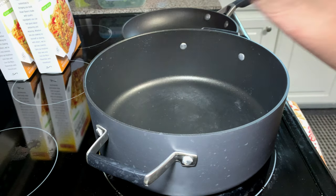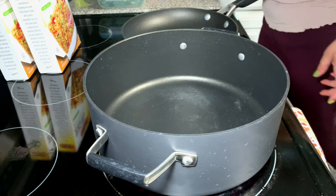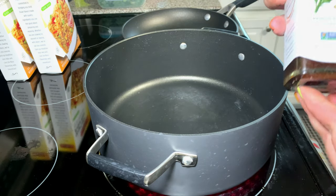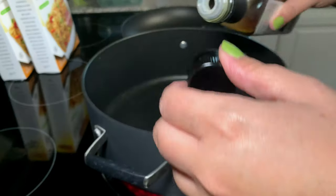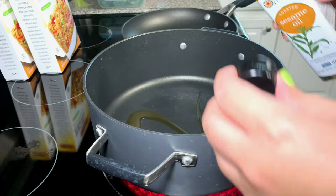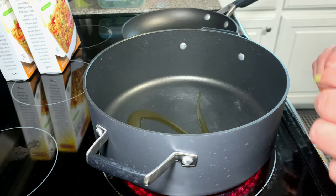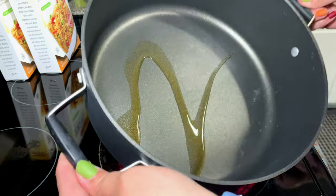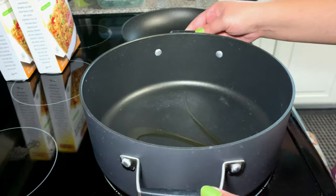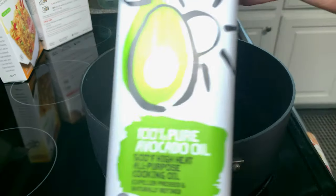So what you want to start off doing is preheating your pan, and you're going to want to put just a little bit of the sesame oil at the bottom of the pan. Just a little bit, not a lot, because as you know, sesame oil is really, really strong. I put maybe a full tablespoon in there because I'm making 2 pounds of ground beef. And then for the rice, you just need 1 tablespoon.